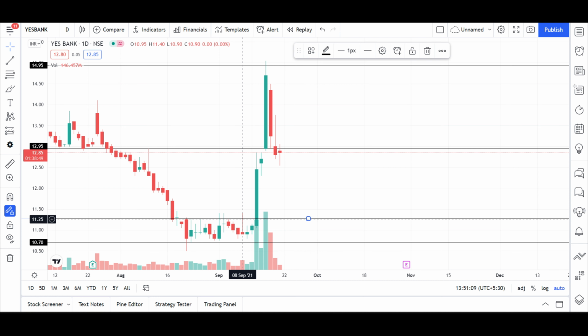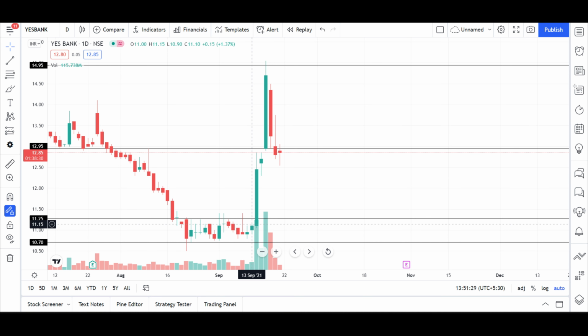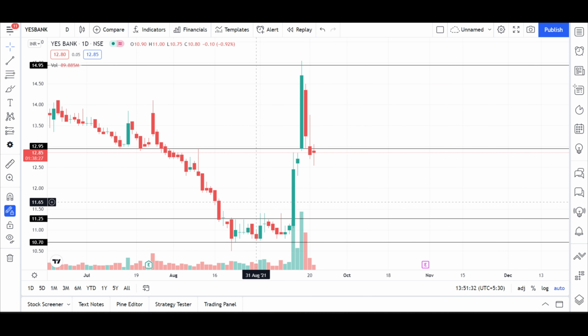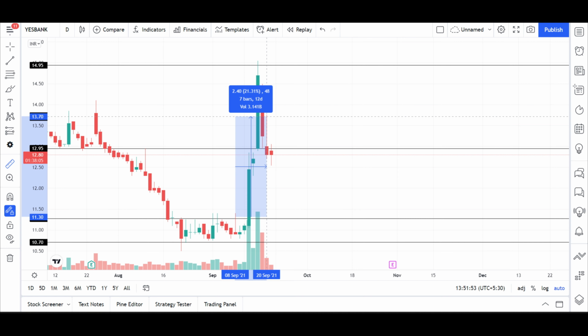So I decided on buying the stock at around 11.30, and the next day the stock again was consolidating, and my Yes Bank position in my portfolio was at a loss of 3.62%. But I kept holding because I knew that the breakout was going to come soon. And in the next 6 days, I booked my profit at exactly 13.90, which is right here. So I made around 23% from this trade.